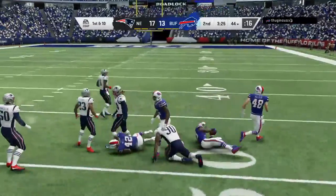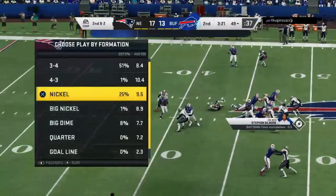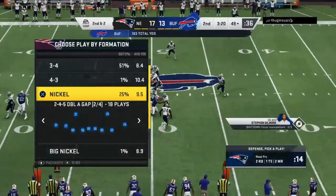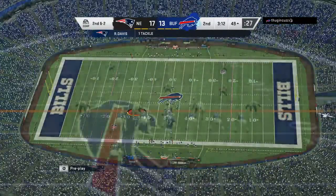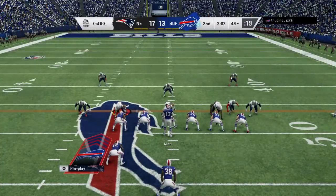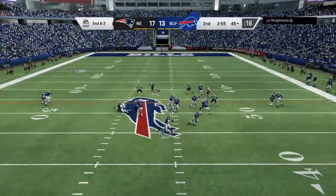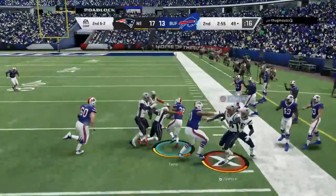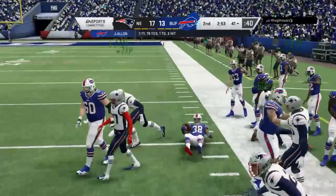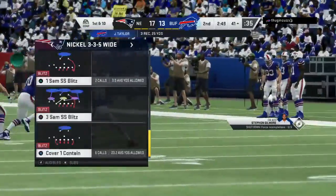Taylor, and he'll take it across the 50 and into New England territory. 8 yards on the pickup, and now they'll have some options on 2nd and short. 8 yards the gain on that last run. Here's 2nd and a couple. Here's Allen. Now they go screen. It's complete. And he'll go down shy of the 40 at the 41. That one a first down pickup of 8.